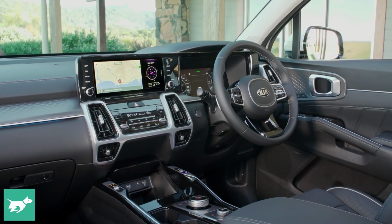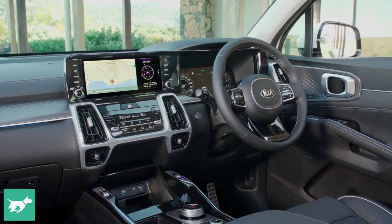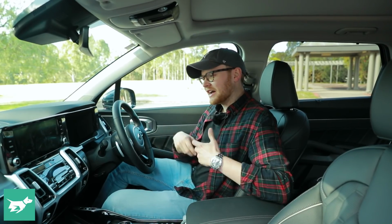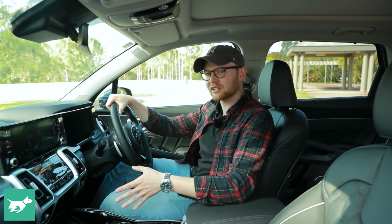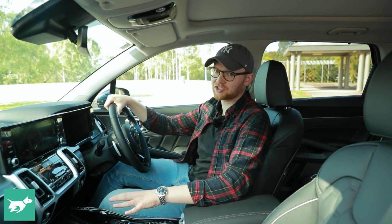When the first pictures of the new Sorento were released, I thought, wow, that cabin is really something special, very different to the Mazda CX-9 or the Toyota Kluger. And Kia are really doing their own thing. In America, I believe the Telluride is a really great looking SUV. It's looking like that won't come to Australia though, leaving the Sorento as the biggest of the bunch here.